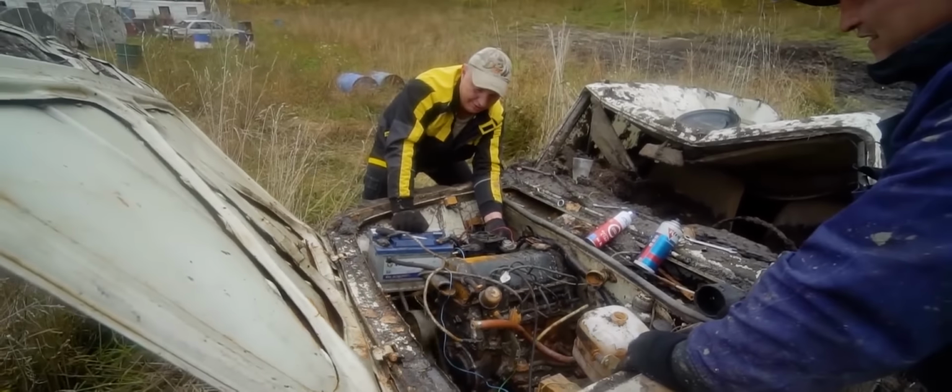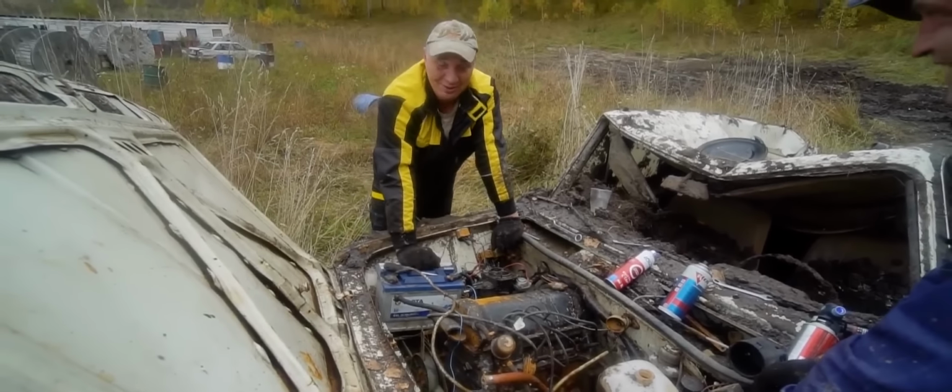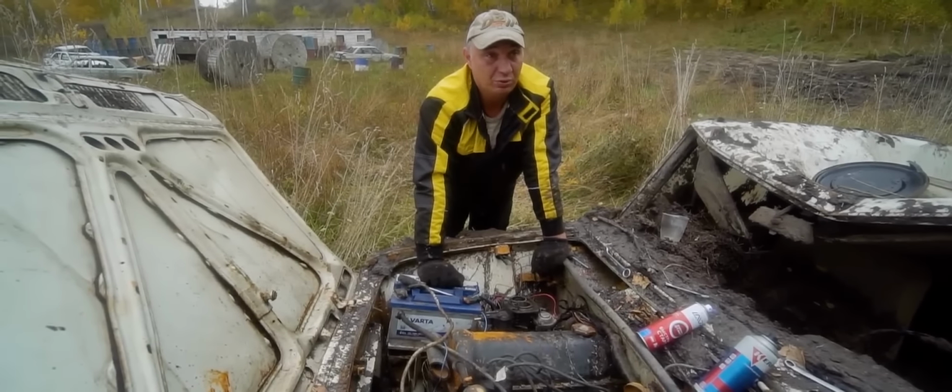It's working! You saw it for yourselves, fellas. It runs. It does indeed run. You can see some steam coming from the exhaust manifold. Oh man, we screwed up. It occurred to me that the exhaust pipe is probably jammed.